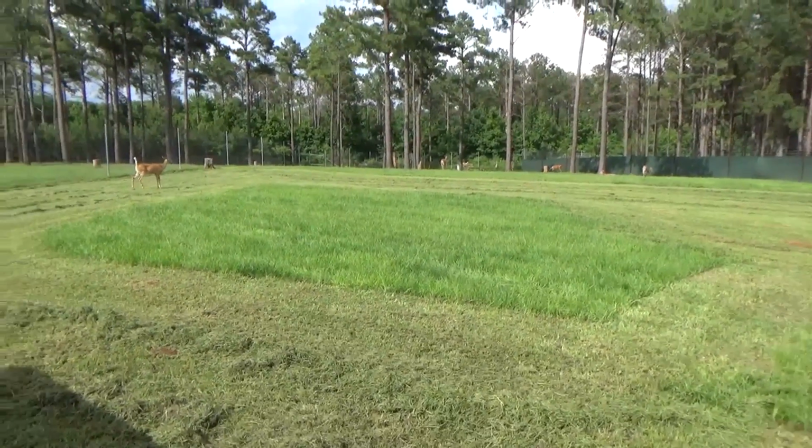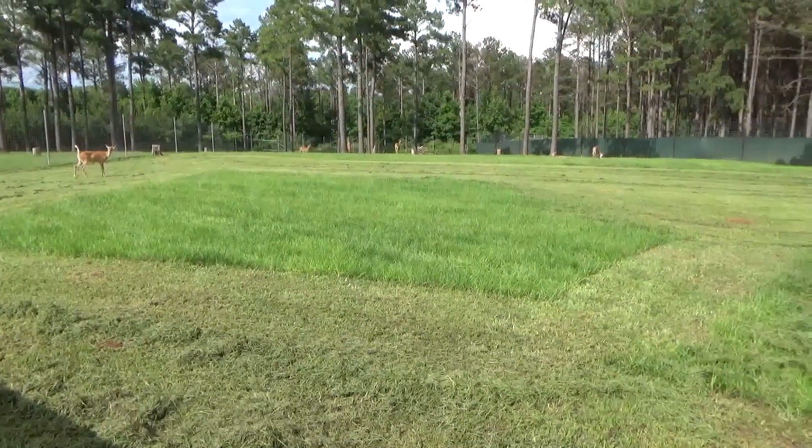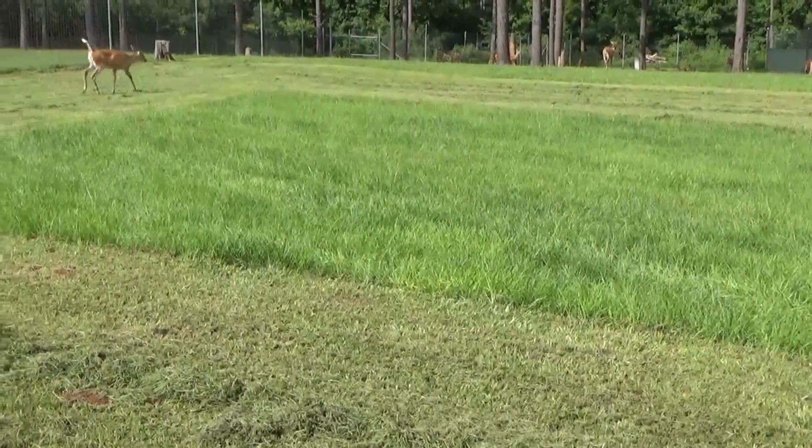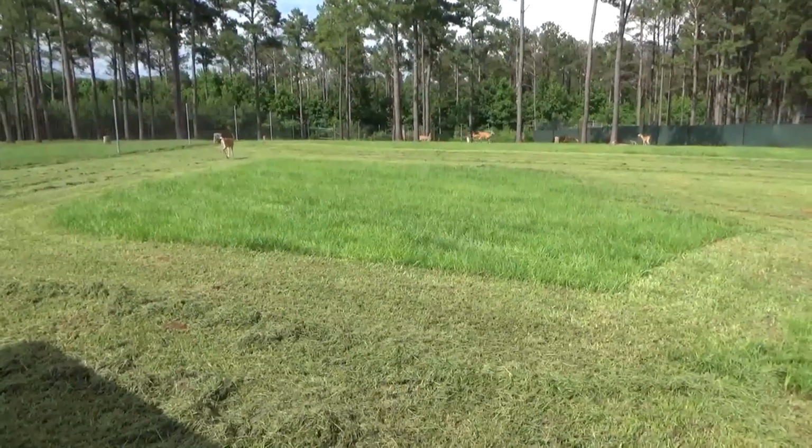Okay y'all, it finally quit raining. Sun's come out and I'm back in the pen, finna cut grass. This little spot right here when I left earlier had a baby in it, but now there's not anything laying in it, so I'm gonna cut it real quick.